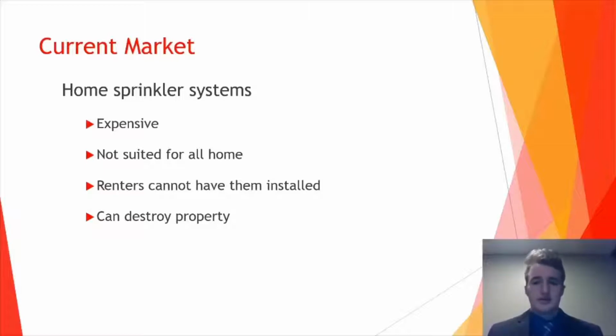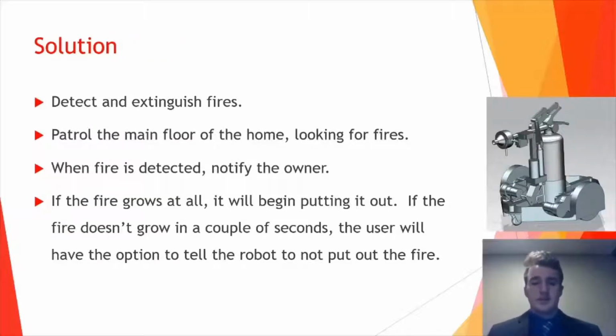So the current market, outside of what everyone has to have, like smoke alarms and detectors and carbon monoxide detectors, you could look into buying a home sprinkler system. But the problem with these is they're very expensive and they're not really fit for all types of homes. Older homes can't have these, and people who rent homes can't have these installed, and people who have apartments can't have these installed. And the other problem is that they can destroy property once they are set off and the water gets sprayed everywhere. So our solution is to make a robot that can patrol the home and detect these fires and extinguish them in a more safe way.